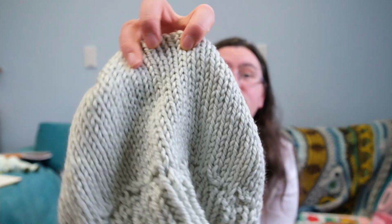I do have enough left to have another go, and I might rip this back and add it back into the ball and have another go at using it. It was really nice to use, and the stitch definition on it is really nice too.